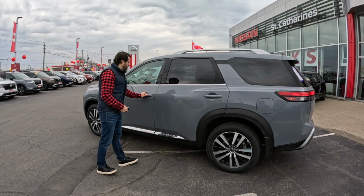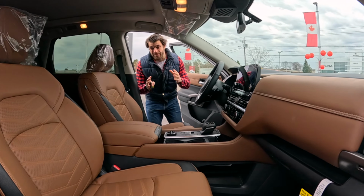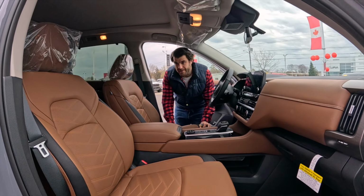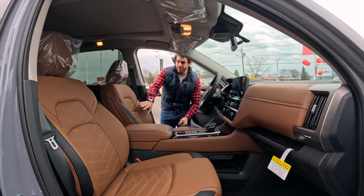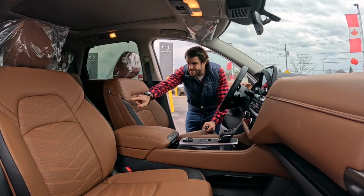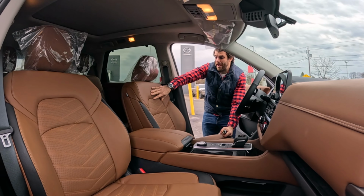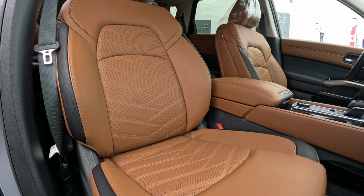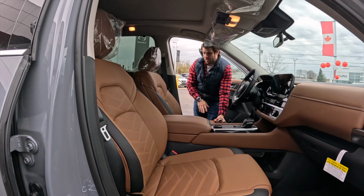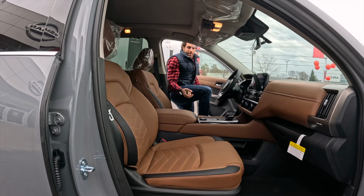Checking out the inside, it's pretty sleek in here, especially with this brown interior. With this Platinum model, you get this nice kind of quilted two-tone leather seats. You have the black accents and the brown stitching, and then the quilted inserts. So really sleek leather here. 8-way power adjustable driver's seat, and let's jump in and start it up.